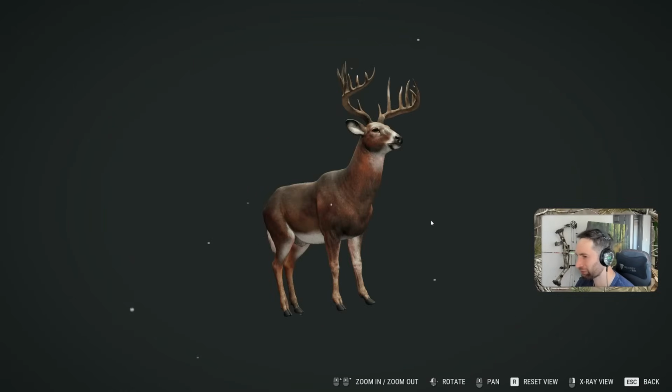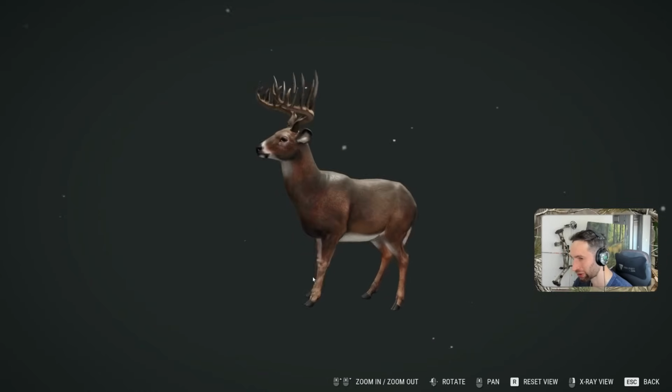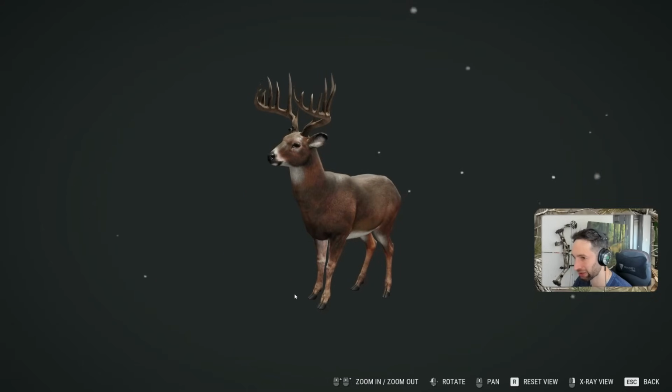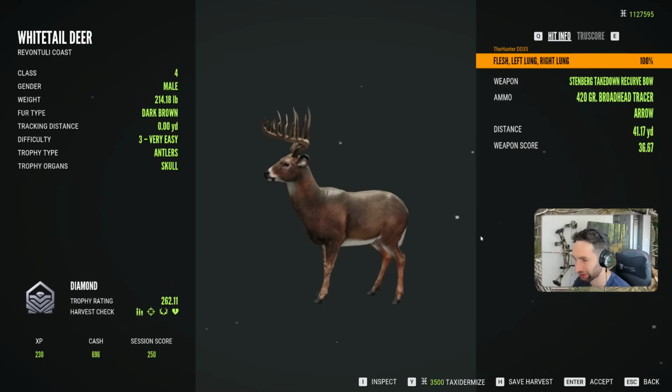Now imagine if we would have got that other buck and he would have scored diamond as well. That would have been 3 diamonds on this lake because we got the diamond whitetail right now and we got that diamond western capercaille from before. But guess what? We still have one more spot where we have a potential diamond whitetail coming into a spot as well. So we're gonna get this thing mounted and head on over there. Who knows? Maybe we're gonna get another diamond.